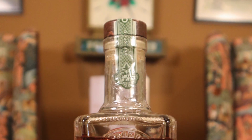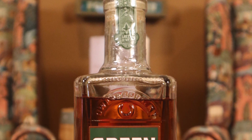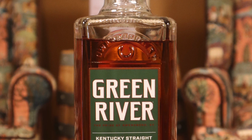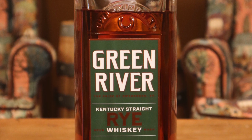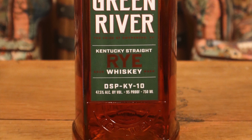Howdy. And today we are going to taste a new product from the Green River Distillery. It's Green River Rye. Just got this bottle the other day. It is a rye whiskey. It's a 95.5 mash bill. 95% rye, 5% malted barley. Don't see an age statement on this, so it's at least 4 years old. I'm looking forward to trying this.